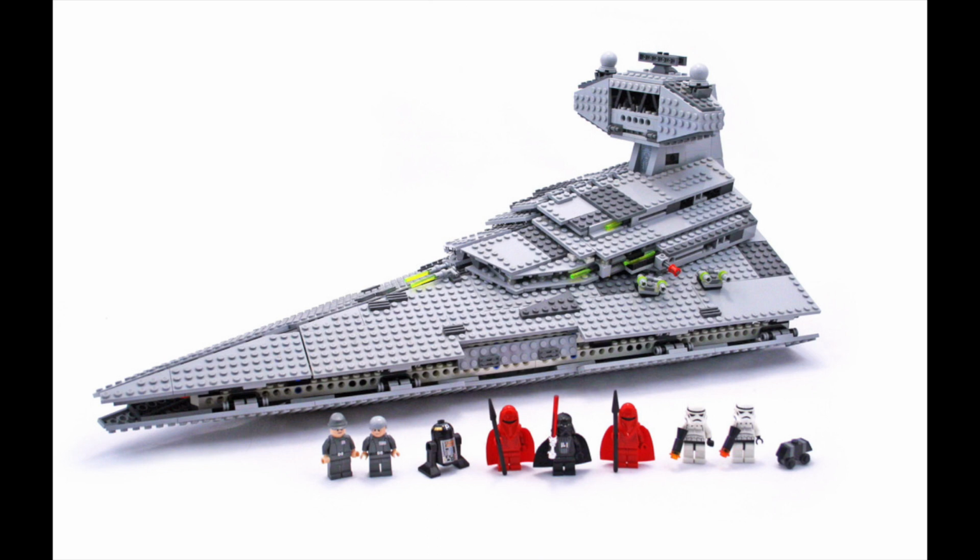That was definitely a cool set. I have had about 5 or 6 of those Imperial Star Destroyers. I don't think I've ever had the Vader set though, but again, this one is really awesome.